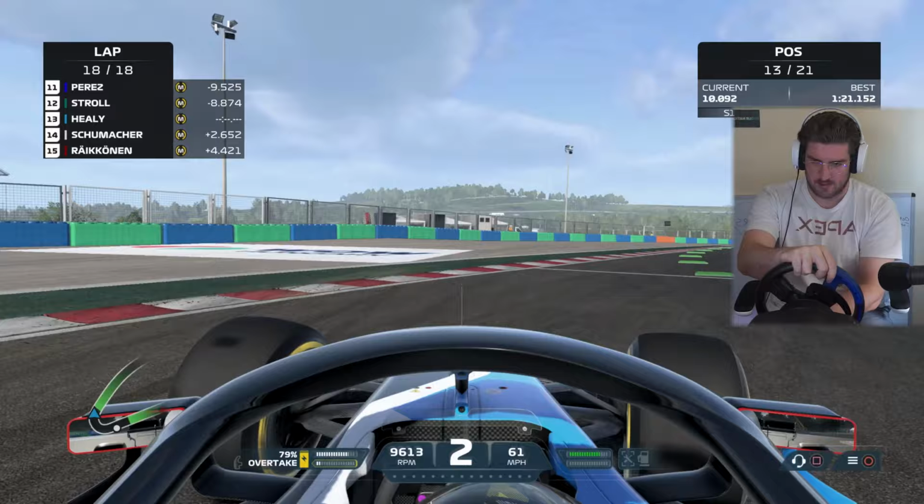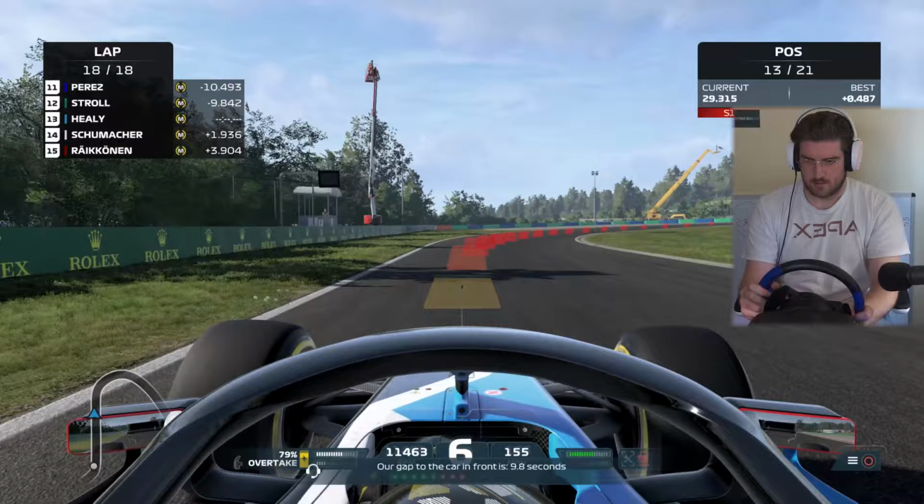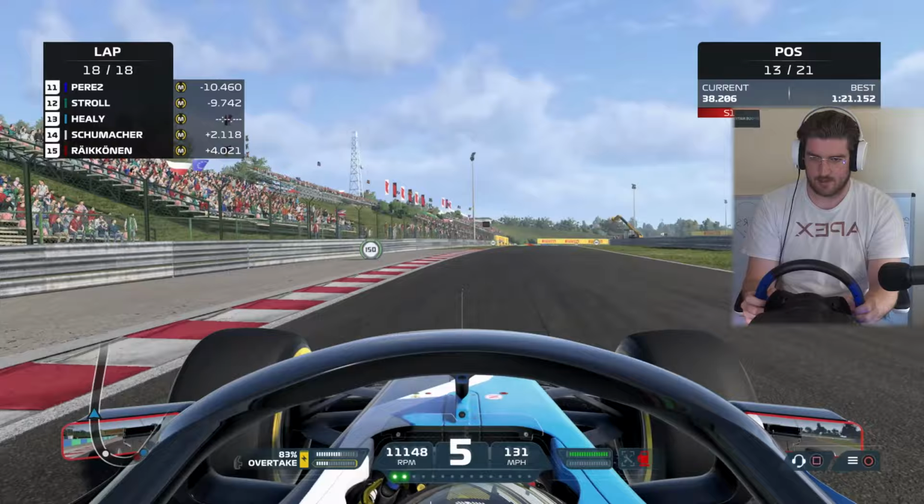There's no chance. I can tell 100% that I'm losing grip. Gap to the car in front is 9.8 seconds. 9.8 seconds in one lap. Can we do it, boys? Imagine Stroll just crashes completely. That would be amazing.